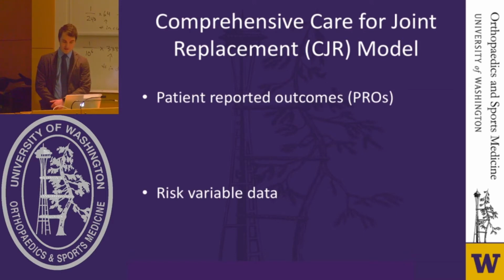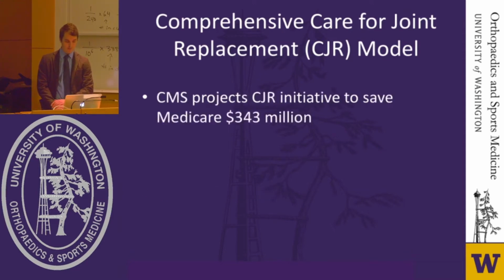The PROs that they accept are the PROMIS-10 or the VR-12, the Veterans RAND 12, both of which are generic looks at health status, as well as the HOOS and KOOS. And risk variables include demographics such as age, gender, ethnicity, BMI, ASA class, etc.